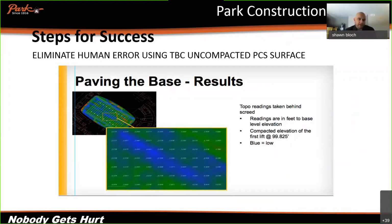Eliminating our human error, we did this by using the Trimble Business Center's uncompacted PCS surface. As you can see in this picture here, the green represents where it's on grade, and the blue represents spots on the field that were low, that did not hit our first lift. Right here in the dead center of the field at the 50-yard line, there was about a 35-yard to 40-yard run where they were about a 1/2 inch to 3/4 inch low.